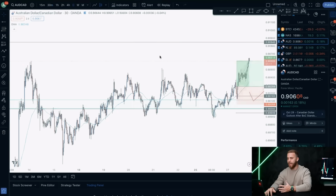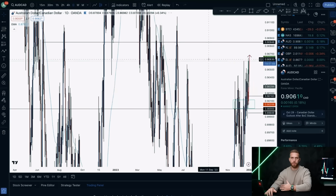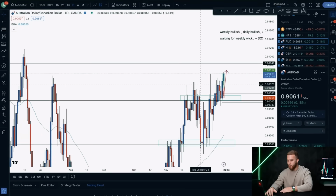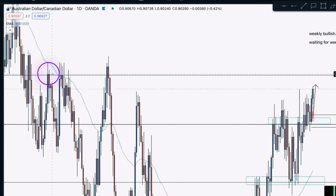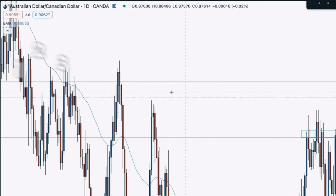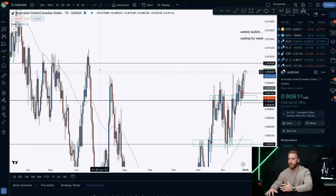But looking at the higher time frames, looking for continuation of the market, I noticed that we have a very strong level of support and resistance right here. You can see we have 1, 2, 3 touches, and there's pretty much nothing stopping price from getting to that point right next to it. The last point over here, there's nothing stopping it. As you can see, price hasn't been up here in over 6 months.